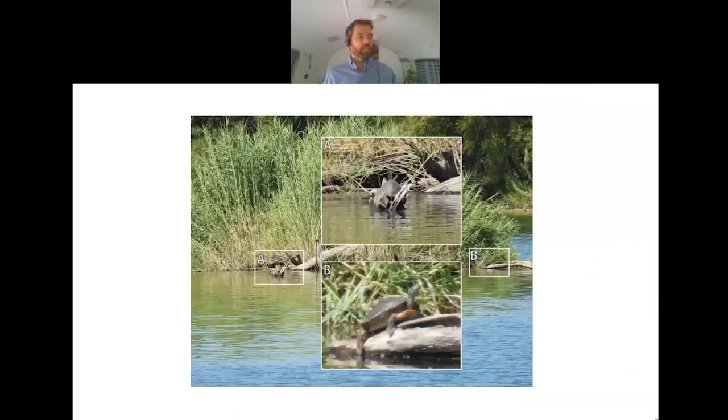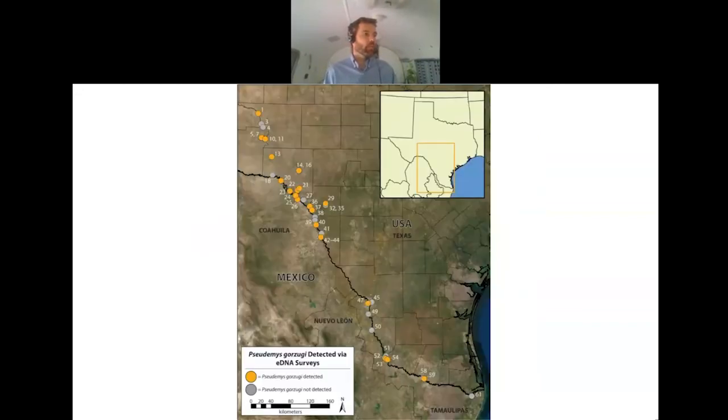Okay, so binoculars worked really well. eDNA worked really well. These are images taken from just standing on the riverbanks with a spotting scope and finding the turtles. This is the results from our eDNA surveys. The orange is where they showed up. It was a nice way because even in sites where we knew the Gorzugi was there, if the weather conditions were such that they were not showing themselves, eDNA would show that they were there.